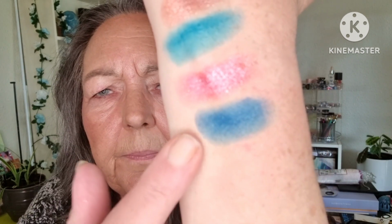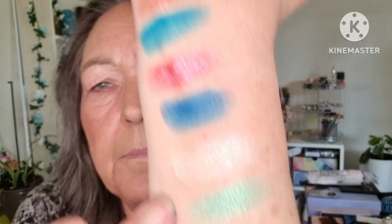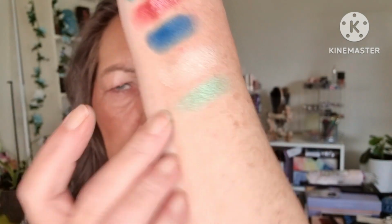Then we have Riyadh. Bluish. It's very powdery. It's this one. Then we have Fizz. That's that one. Casablanca, bright green, beautiful green. More like a minty green, maybe.